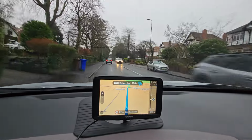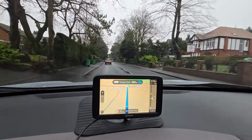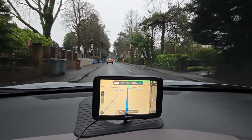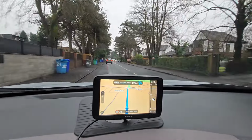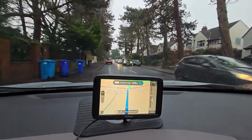But in this particular circumstance now, you can see the cars in front of me are not really going that fast. I've left enough room, so I have enough reaction time if they stop suddenly. So at the moment they're just averaging about 25. That's fine.